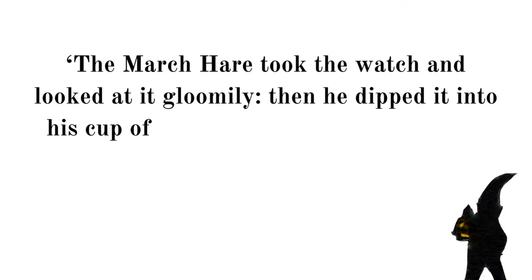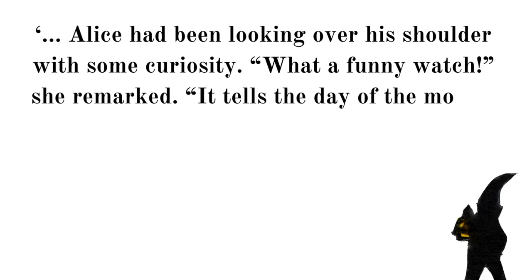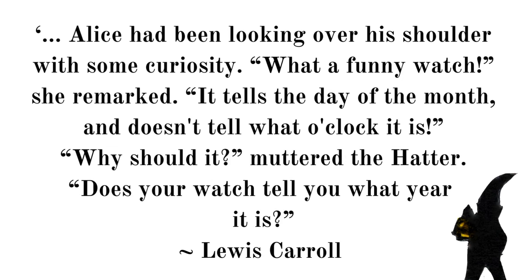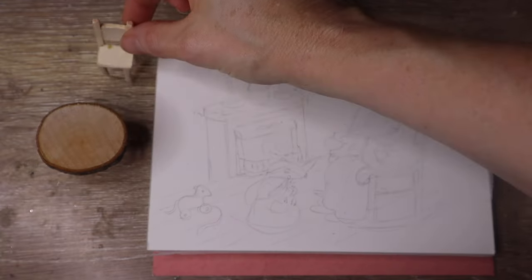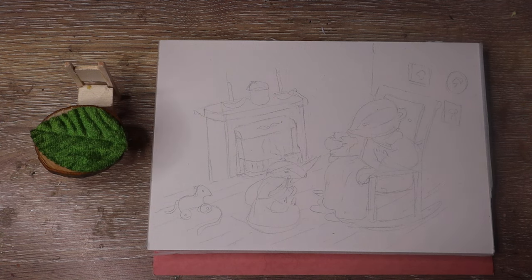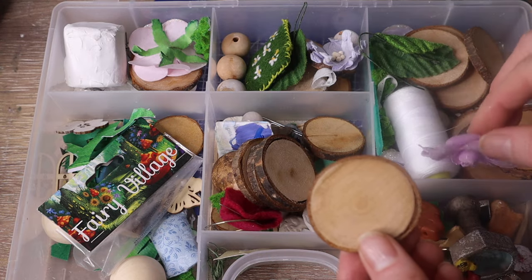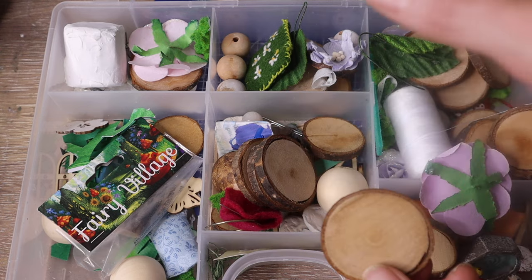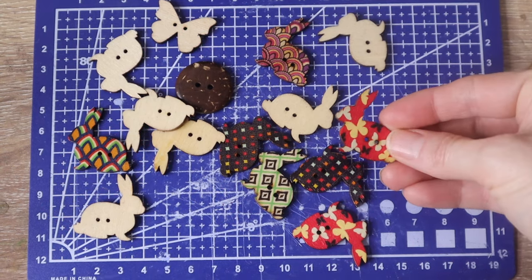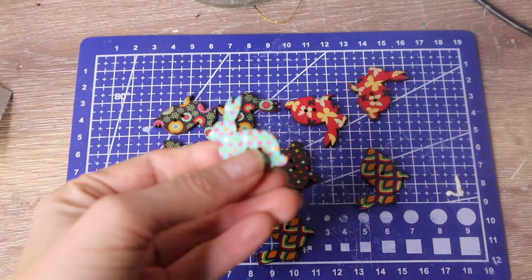So let's make a mini wall clock. This week I've been enjoying sketching and making little items. I've been thinking in particular about what furniture I'd like to make for the enchanted cottage. And while looking through my art supplies, I found these wonderful buttons in the form of a rabbit. And immediately in my imagination, I could see myself turning one into a clock.